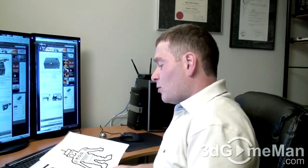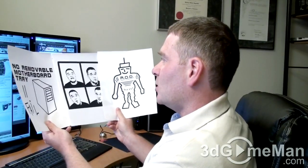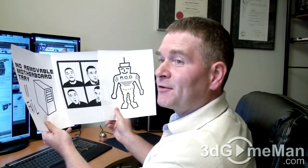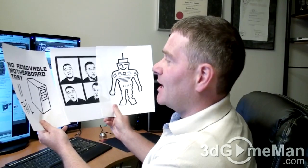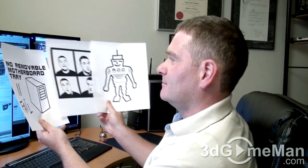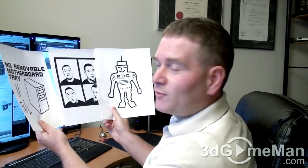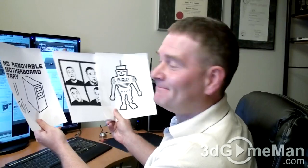You've got the "no removable motherboard tray" design, which people mentioned to me that they do love. It's the saying that I always say, and some people can't understand why I actually like cases that have removable motherboard trays. But hey, there you go. If you have a case where the motherboard tray doesn't remove, it's failed. What a great looking case, by the way.